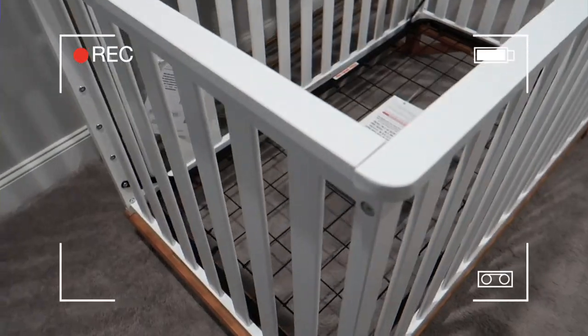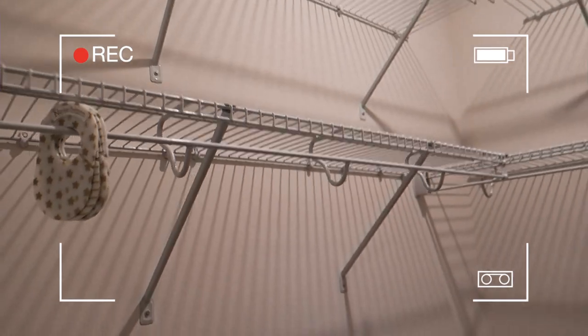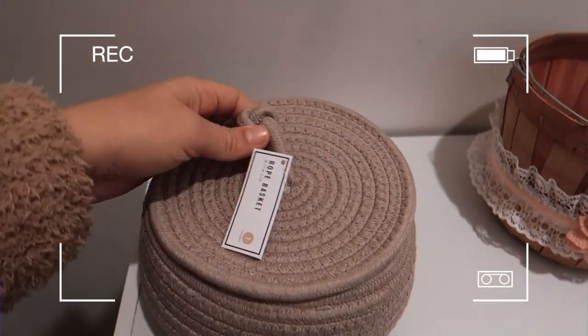Y'all, I literally bought paint within 24 hours of finding out the gender. But I very much have a bump now. I just picked this up at Target. I could cry.